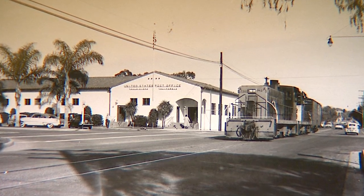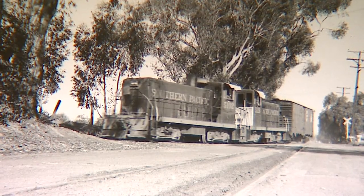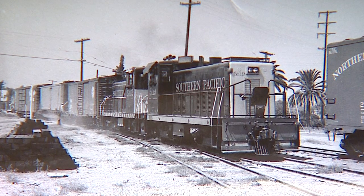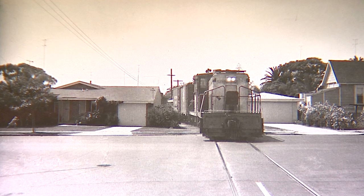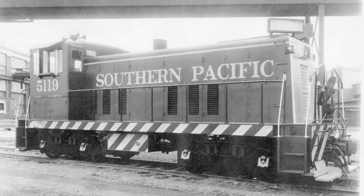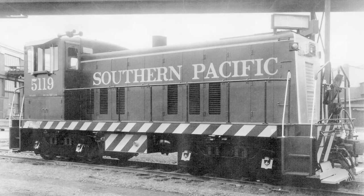To understand this story, you have to go back into the 1950s when we had citrus packing houses and industries that depended on the Southern Pacific Railroad, which ran short trains, just an engine or two with a couple of cars rattling behind, right through the neighborhoods of Coronado, San Diego, Chula Vista, Lemon Grove, and East County. And one of those locomotives, Larry Rose remembers, was engine number 5119.